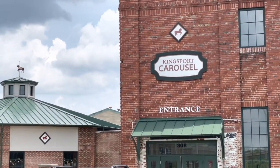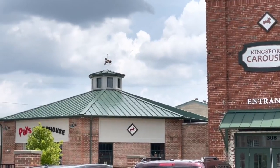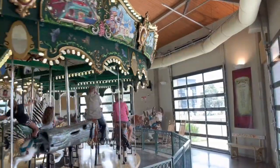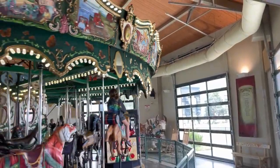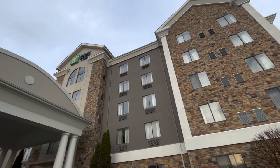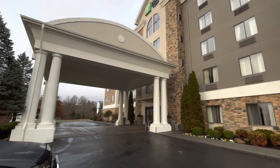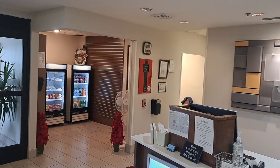Kingsport is a part of East Tennessee's Tri-Cities area, along with Bristol and Johnson City. In addition to being home to Jack's brother, it's also home to the headquarters of Eastman Chemical Company, which spun off from Eastman Kodak Company in the 1990s. It's also home to a hotel called Holiday Inn Express and Suites, Kingsport Meadowview I-26. If you think the name isn't very catchy, you'll be glad to know that we found this hotel to be a nice place to stay for a few days in spite of the name.